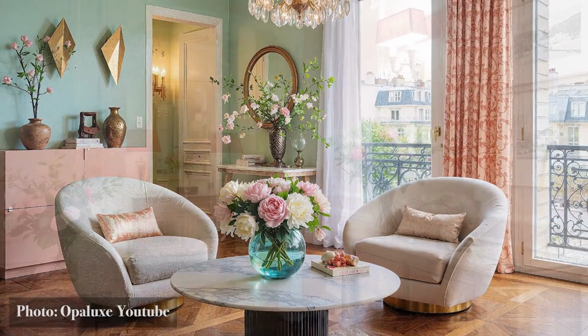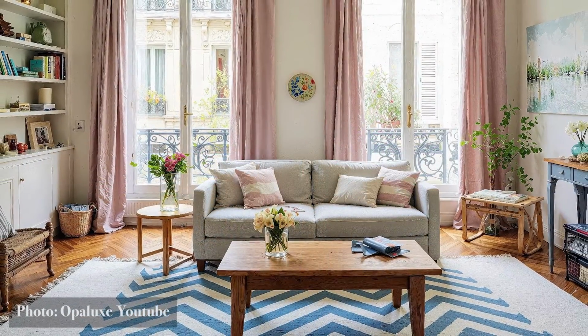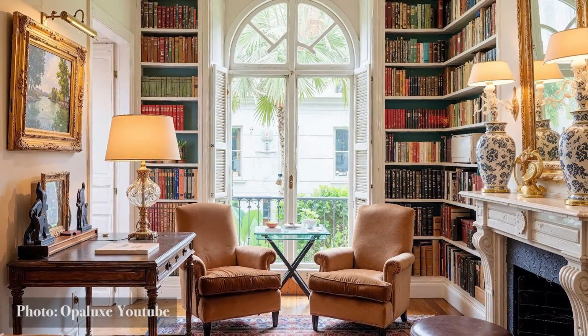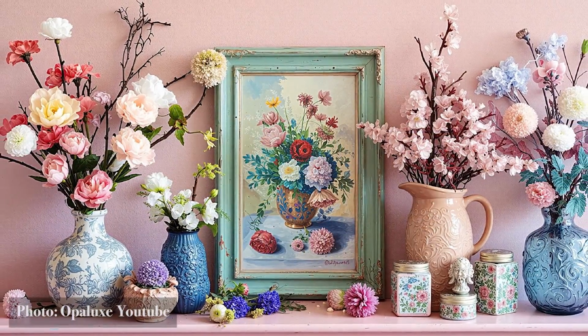Together, we'll unlock the secrets of creating homes that capture the soul of Paris, spaces that feel both worldly and intimate, timeless yet utterly alive.